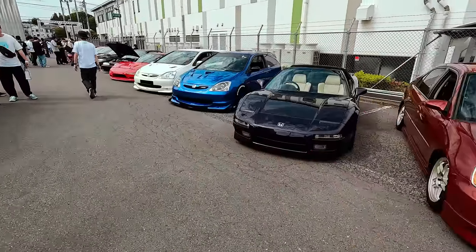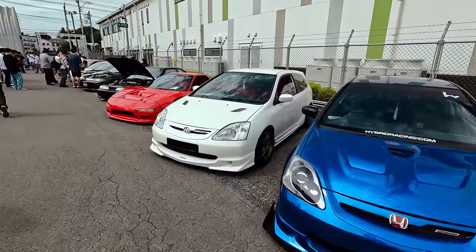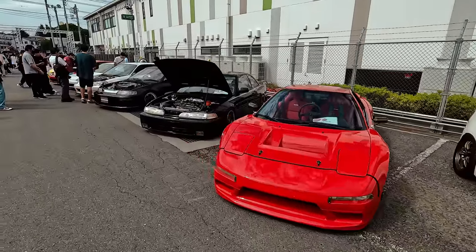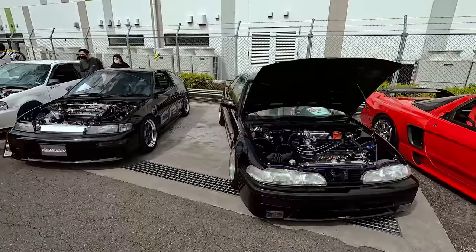It's a pretty good turnout here. Very chill, very relaxed mood, I guess you can say. They do a good job of bringing that USDM Honda meet vibe, I guess.